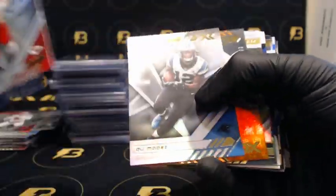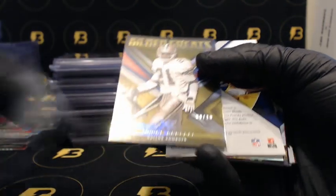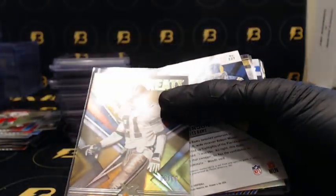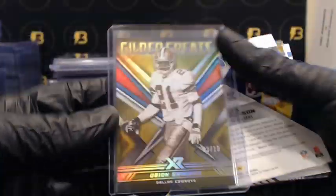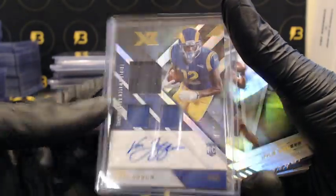We got Gallimore for the Cowboys rookie card. We got Kelsey and Moore. We got Blacklock for the Texans to 99. And very nice, Zach Ertz, 1 of 10 going out to the Eagles. And another one back-to-back out of 10 for the Cowboys, Deion Sanders. We got Van Jefferson going out to the Rams to 199. And Duggar for the Patriots.